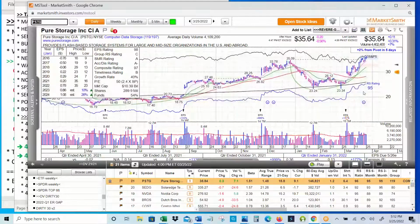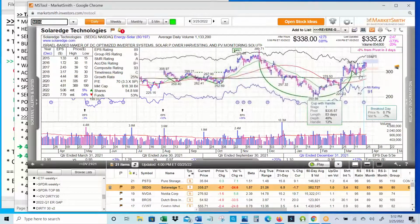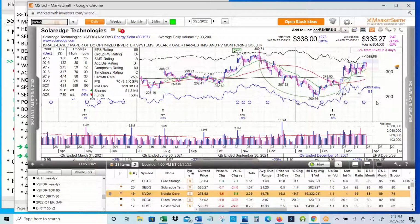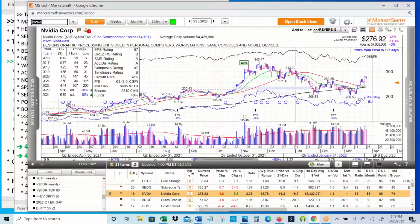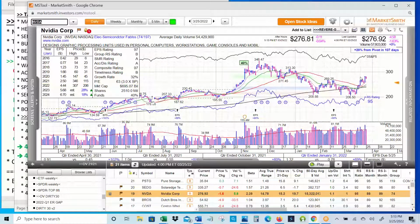This has been riding the 8 higher, let alone the 21. Definite new leader, Pure Storage. Sedge, we're into this after this shakeout. We've got some pretty quick gains in this. This could really move if it gets above the handle in this cup and handle that it's forming. Nvidia, one of the first stocks that we bought off of the lows, got 3 ATR extended yesterday. We sold a little bit of it. It's had a nice tight consolidation day today.